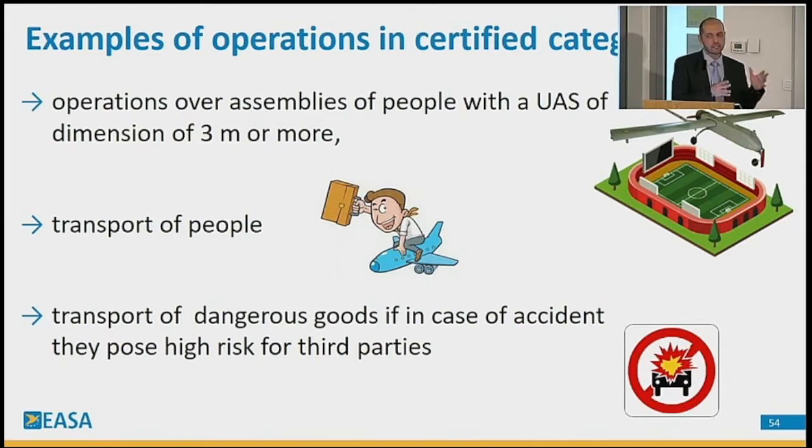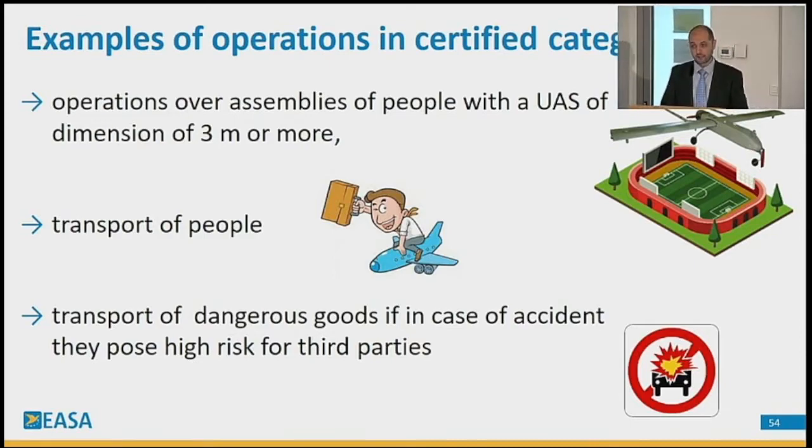But then I have very strict requirements. I need to show to the competent authority that the container is very safe. If instead I'm not able to show this, that means I need to protect the flight, and so the full flight will be in the certified category. So only when the container is not proved to contain the dangerous goods in case of a crash. So in these 3 cases, you are always in the certified category.